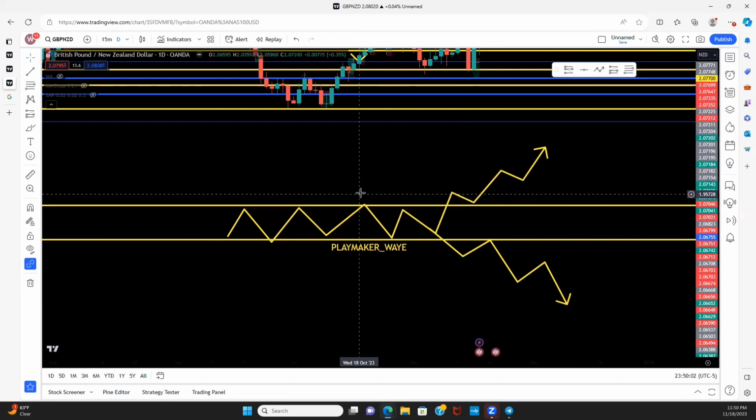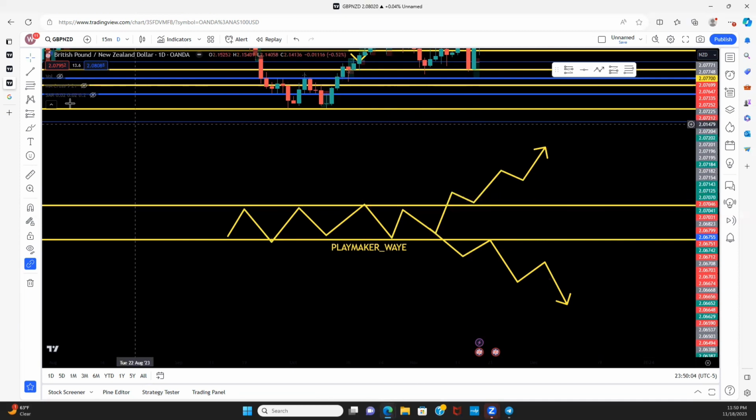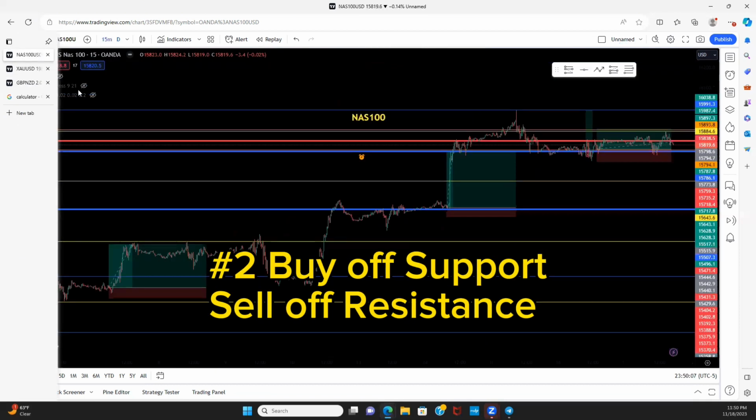So after you identify the trend, this is when step 2 comes into play. You want to enter buys off support.